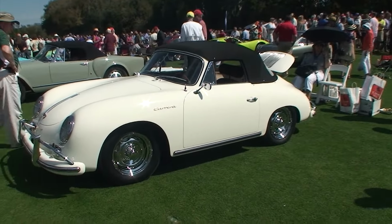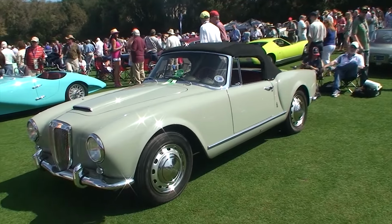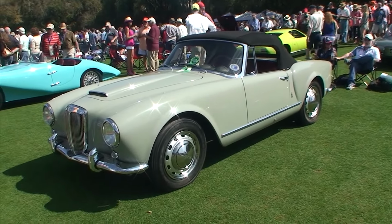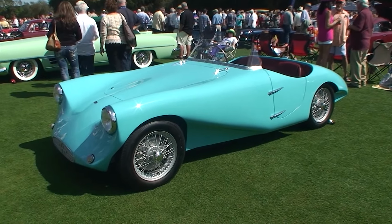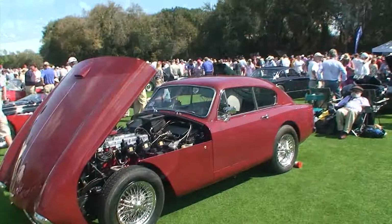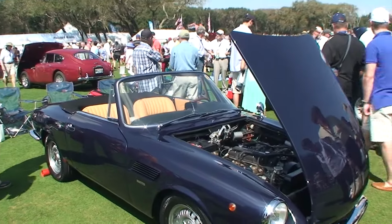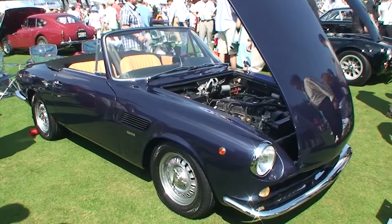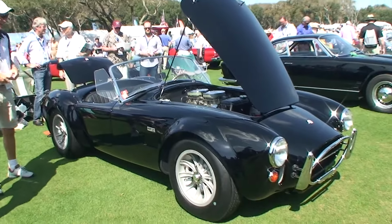Great Porsche Carrera convertible, 356. Now here's a Lancia Aurelia as well by Farina, only not with the wraparound windshield. Now this is a 1956 Arnolt Aston Martin. ASA convertible. Used to call this the Junior Ferrari. ASA engine. A very, very black Cobra.